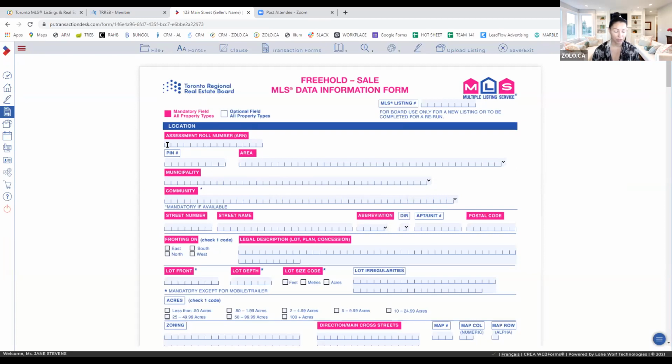MPAC is another report that you can purchase. It's $5 or $9, depending on which one you purchase, and that will verify square footage. I highly, highly recommend including square footage. I don't know why listing agents don't include that information. I actually don't know why it's not mandatory, but anyway, verify what the square footage is on MPAC, and that's going to be one of the many, many things that you have to fill in with this form.